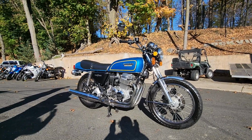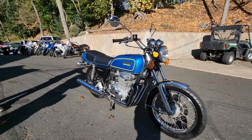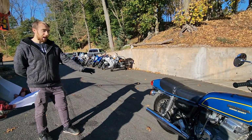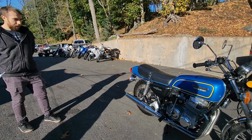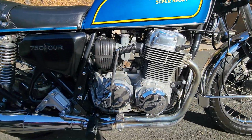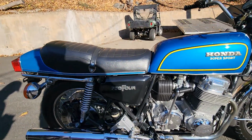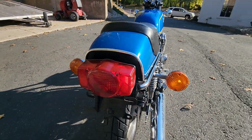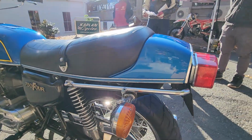What are the other differences between the K and the F? The Fs actually came with a disc in the rear, which was unique to the F models. The K models never actually got a disc in the rear. Obviously been well cared for its entire life. It's spent the last decades in a private collector's collection, meticulously maintained by a local Honda shop, and it's correctly titled, and currently has a transferable registration in addition to the title.